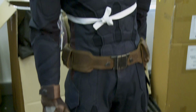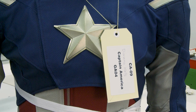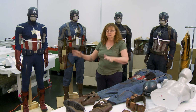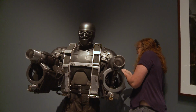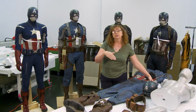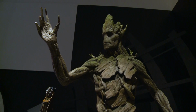And then when another show is going out, if they need costumes from other shows for flashbacks or reference, or they're cutting the new Captain America, but they want to see the old Captain Americas, we pull them out for them to use as reference. We also do all the promotional displays when films open, and we, at the warehouse, take care of all of the reshoots. So I supervise all the reshoots and keep the continuity of that.